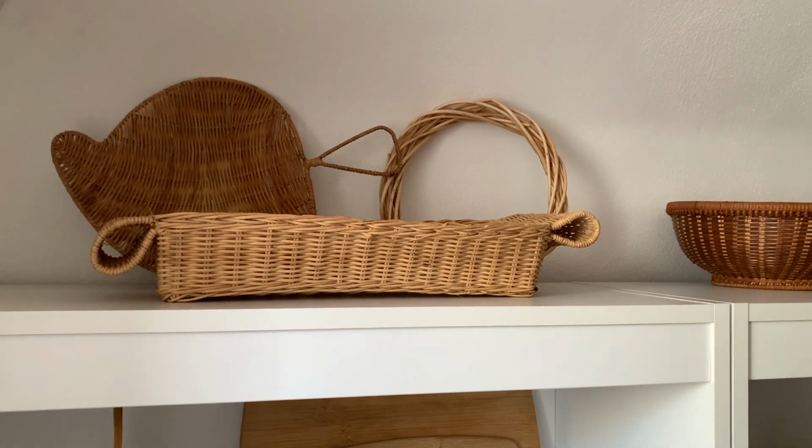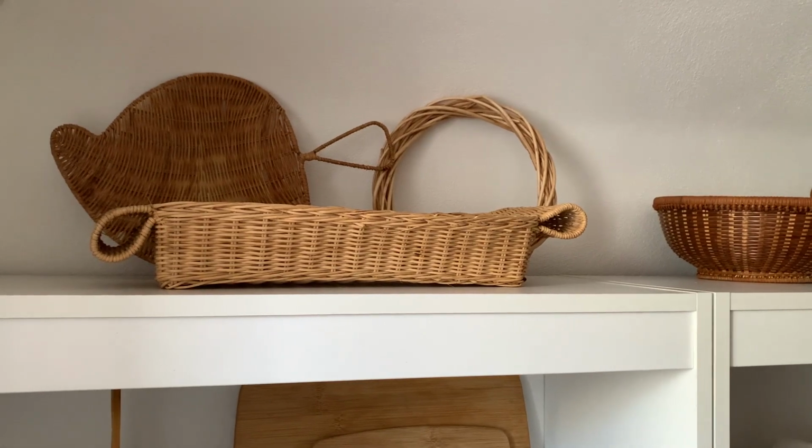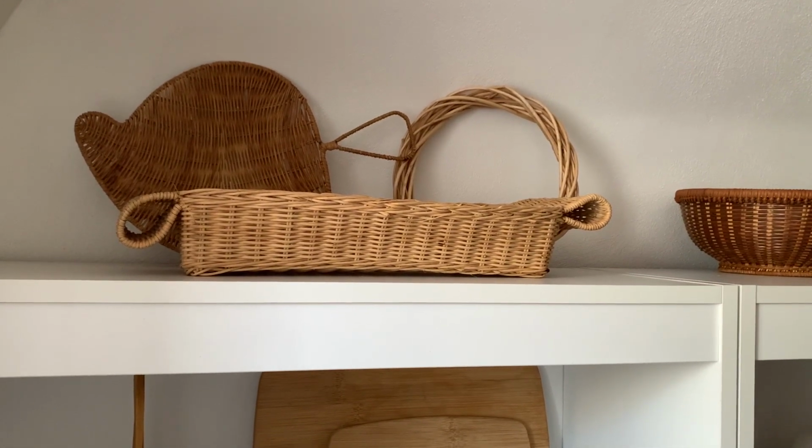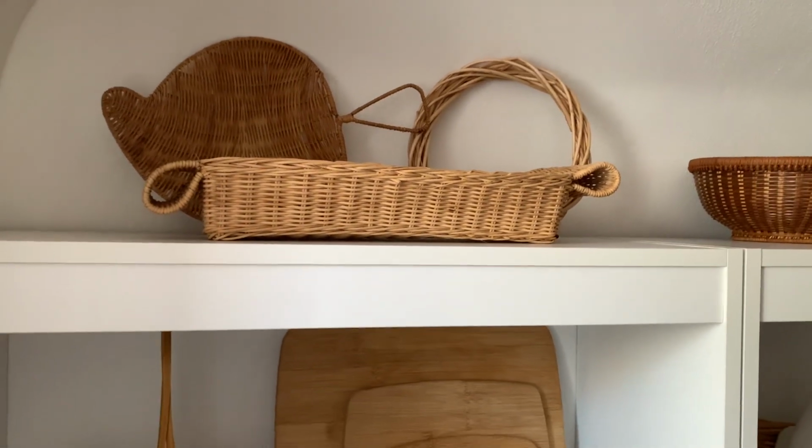And then the round wicker wreath back there, I've been saving. I kind of like how that looks just bare, but I may end up using it to DIY like a seasonal wreath at some point.